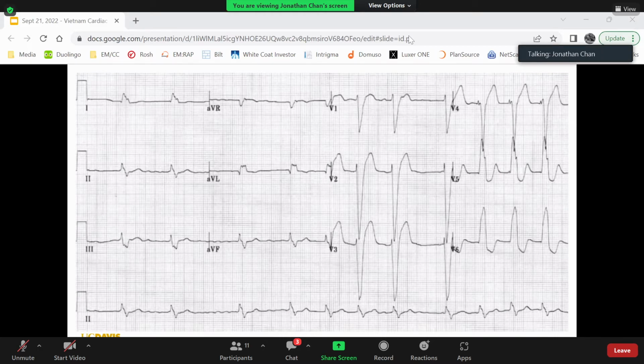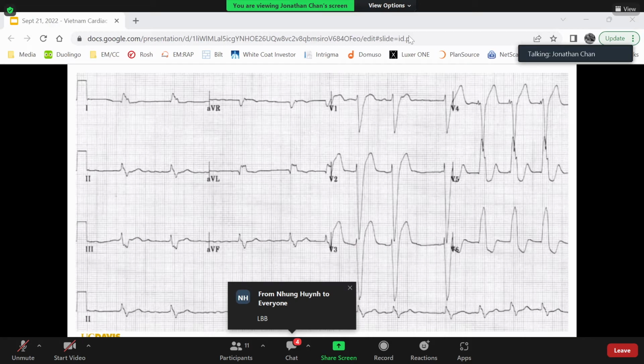This should be one of our last ones. What kind of EKG is this? Normal, or can we send them home, or do we need to activate the cath lab? Any ideas you want to share in the chat? That's fine. I think someone just wrote in the chat. Let me see what someone wrote.